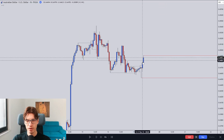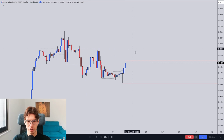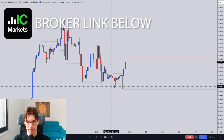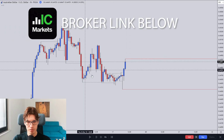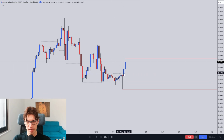So I should have been looking for a setup somewhere here, because again, we saw this nice descending channel. Look how it's breaking the lows correctively. It broke the highs as well, but mostly breaking the lows. So it was not perfect because of this messy price action here.